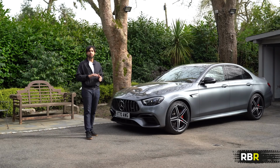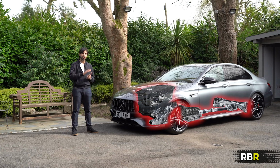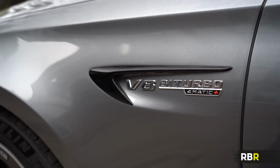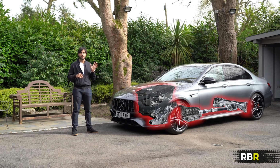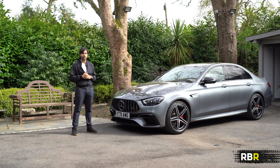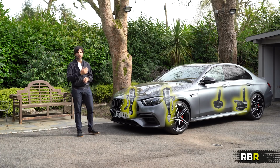Next, we come on to the 4MATIC Plus system. So this is an all-wheel drive car, unlike the E63s of old, but this is a fully variable system that can send 100% of power to either the front or rear as needed. It also thus comes with the famed drift mode that the E63 was the most famous for starting off in a mass production vehicle. Then of course, AMG ride control suspension.